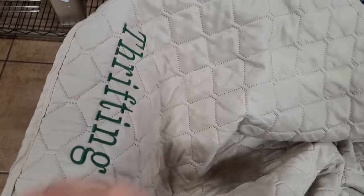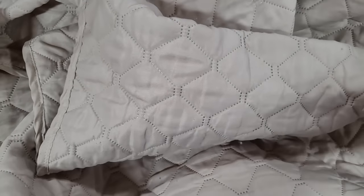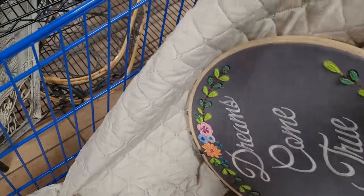So many of you asked me where I got my Thrifting Vegas blanket, and my lovely mum actually thrifted it at Goodwill and had it embroidered for me with Thrifting Vegas. It works perfectly to cushion my finds and make sure they get up to the cash register safe and sound.